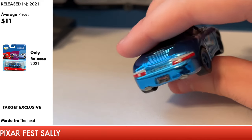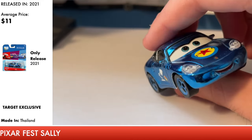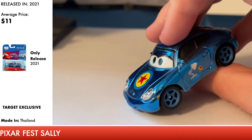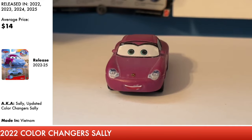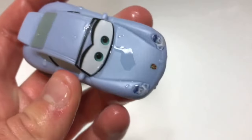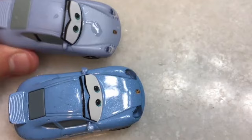She has an updated expression, very similar to the Racing Red one, and she's decked out in Pixar details like the Luxo ball and lamp. In early 2022, a new Sally color changer would finally hit store shelves. Changing from light blue to purple, much like her original, this Sally is actually a brand new mold for her color changer, based on the Precision Series model.